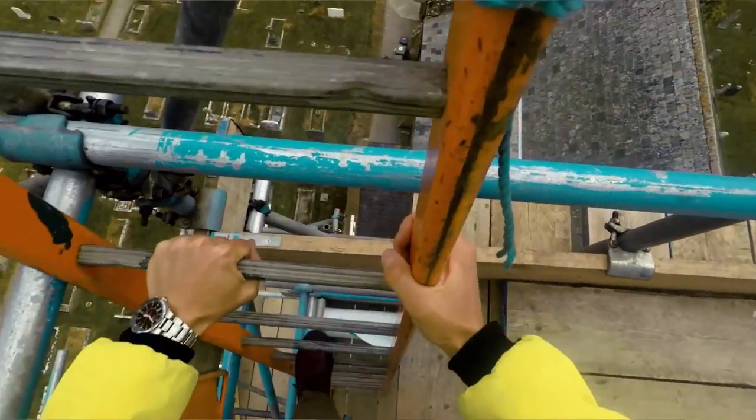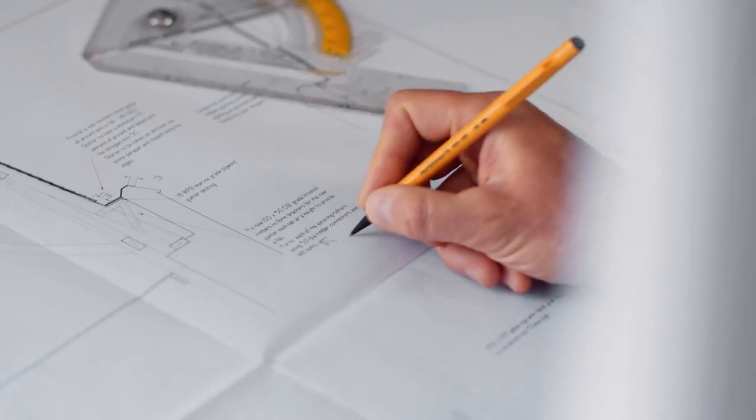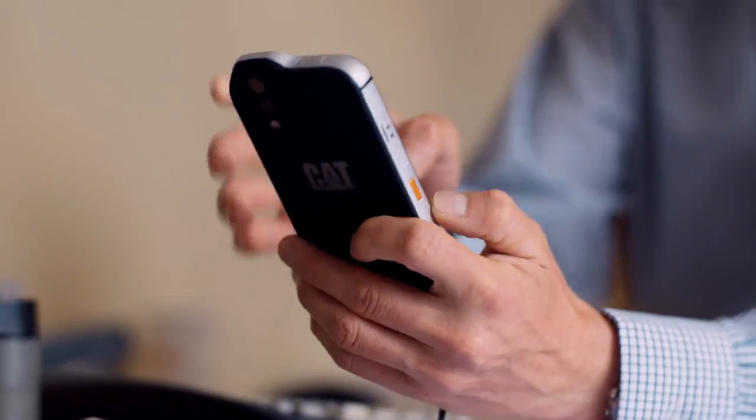Before I got the CAT phone, I was just using an ordinary camera, and I reckon a camera's done well if it's lasted a year. The cameras damage really quite easily. The CAT phone's rugged. The thermal imaging has been really helpful in the past.